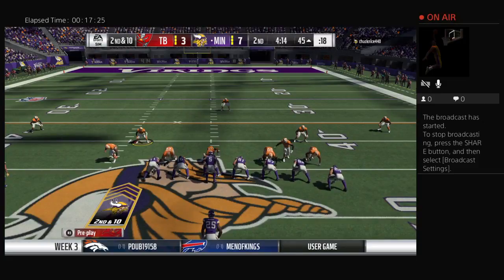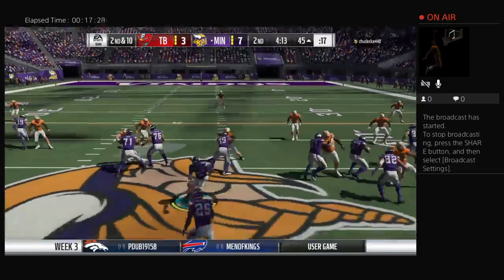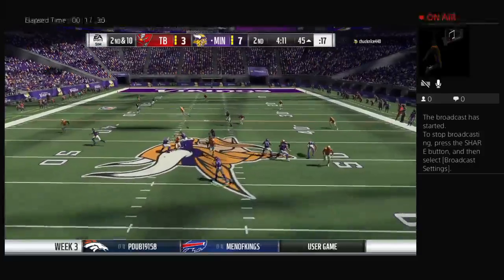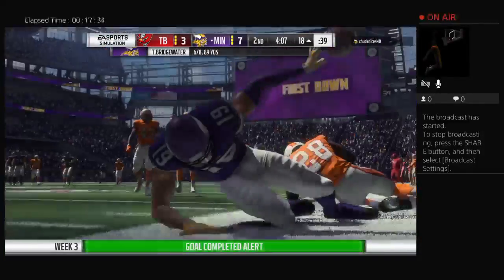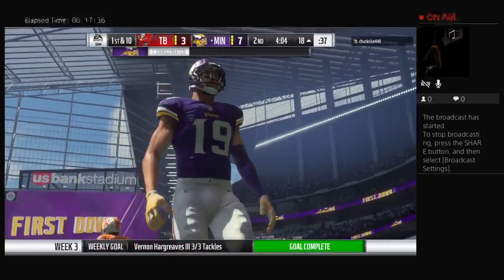And some changes here as the D-line separates some. Throwing is Bridgewater. Throw left side on target to Thielen. A very solid gain of 27.